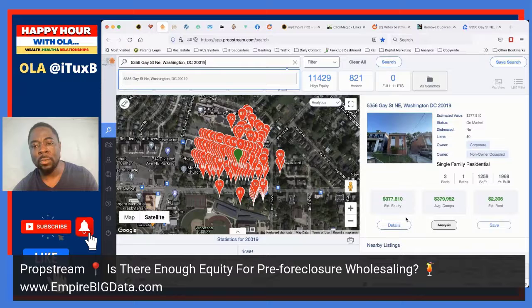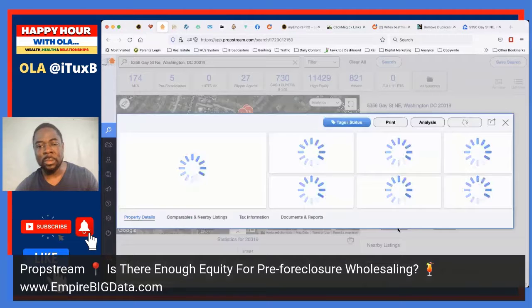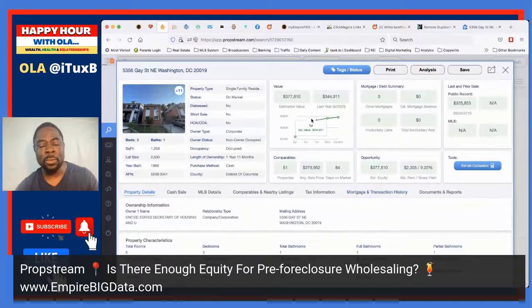But if we go into the details here, we can easily see why that is. This estimated value is $377,000. But you can see under mortgage that this person does not owe any money against this property. So for the most part, if they owe some kind of mortgage against it, the difference between the value and the mortgage is what the equity amount is. Okay, and that's how you see equity really quickly.